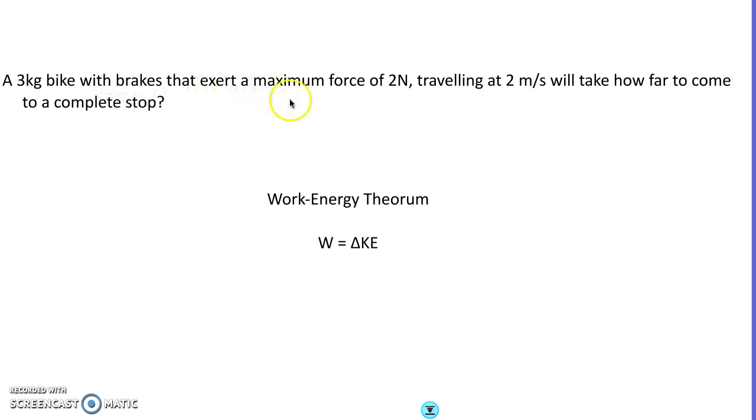If we have a problem like this: a 3 kilogram bike with brakes that exert a maximum force of 2 newtons, traveling at 2 meters per second, will take how far to come to a complete stop? So basically we're trying to find the stopping distance. Distance is part of work, so it would be force, which we know is 2 newtons, times the distance, which we don't know, equal to 1/2 times the kinetic energy, which is mass, 3 kilograms, times 2 meters per second squared. If we set that up like this, we can solve this.